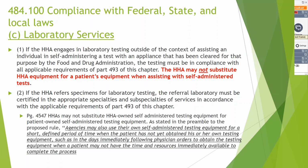The paragraph at the bottom here on page 4547 outlines the case where an agency may use their own equipment. I've underlined the specific statement. Agencies may use their own self-administered testing equipment for a short, defined period of time when the patient has not yet obtained his or her testing equipment, such as in the days immediately following a physician's order to obtain the testing equipment, and when a patient may not have the time or the resources immediately available to complete the process.